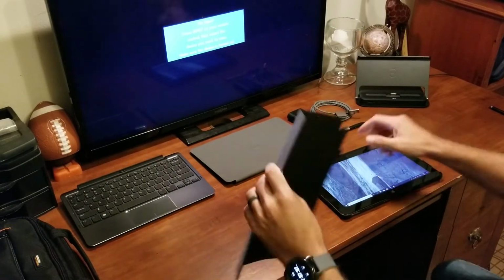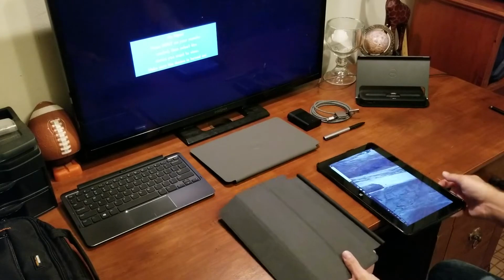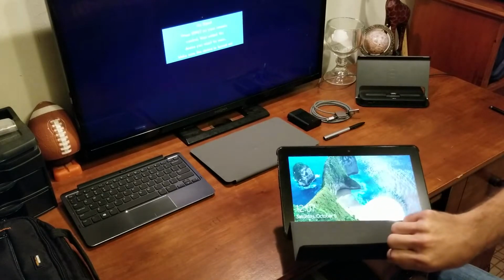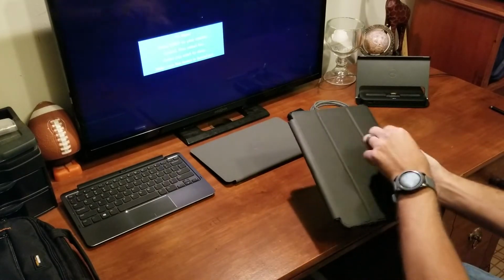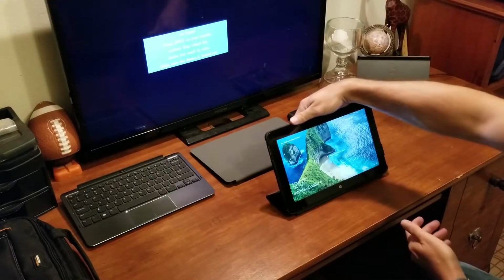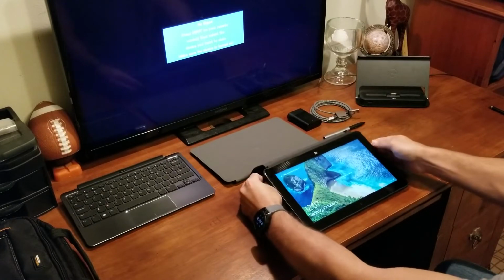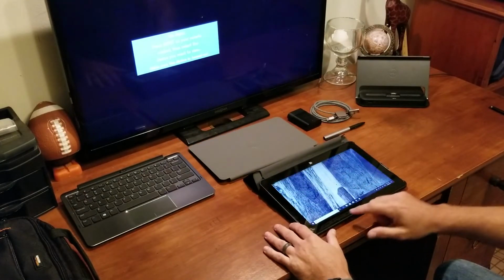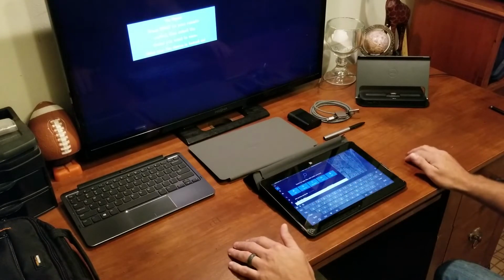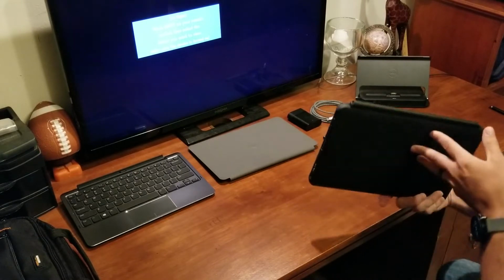This is the folio cover. Has a stylus loop and is magnetic. This is for use in tablet mode. Does control screen on and off. It also functions as a stand. It can be used a few different ways. It can be used this way for typing. It's the folio cover.